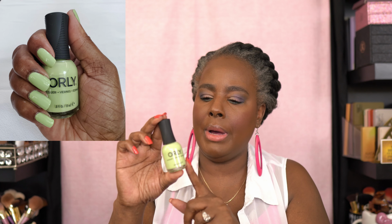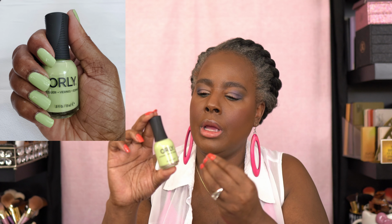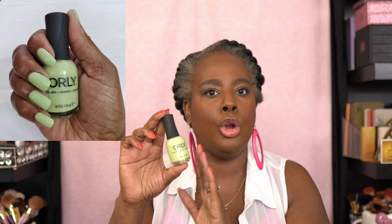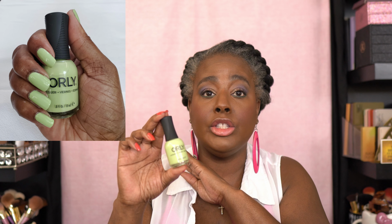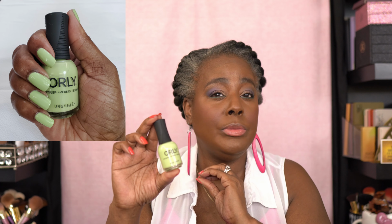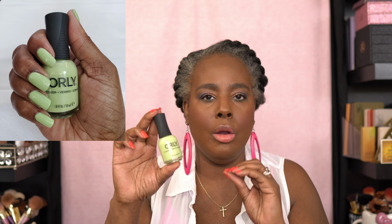What I really like about this color is that it's warm and cool. It's not super, super warm, but it's not super, super cool. It's like the perfect mix for a green. This, to me, is a green I feel like anybody should be able to wear on their hands. And I feel like you should be able to wear this all year long.